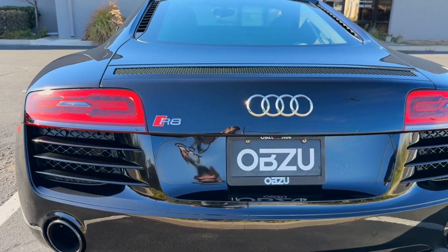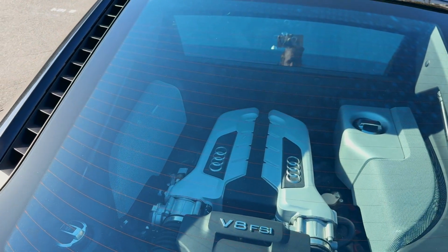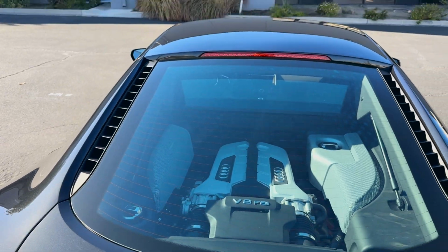The design language on the R8 is classic. It's a timeless design, and it'll go down as one of the best looking supercars ever made.